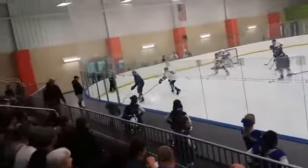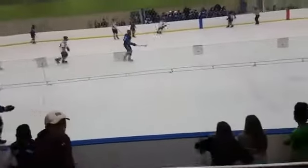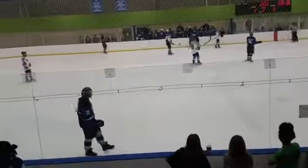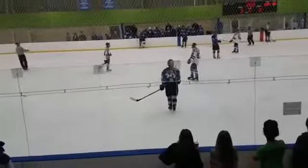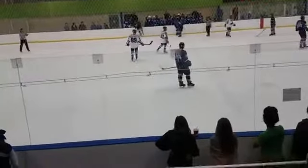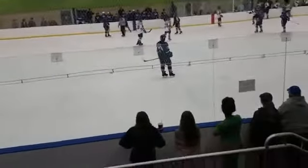Spears got it. Nice puck movement. Gets it around the ice to Triplett. Triplett's able to... And that one goes out of play into the player's box. So they're going to drop the puck again. 34 seconds to go in the power play. 12:03 to go in the second period. And Owensboro still up 3-0.